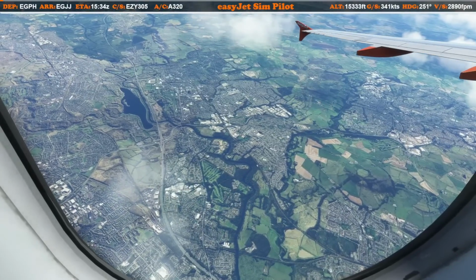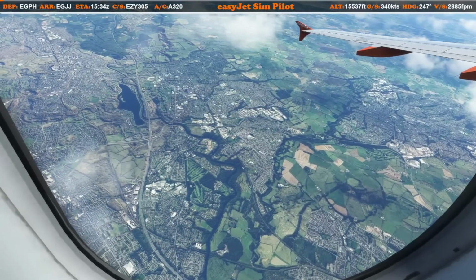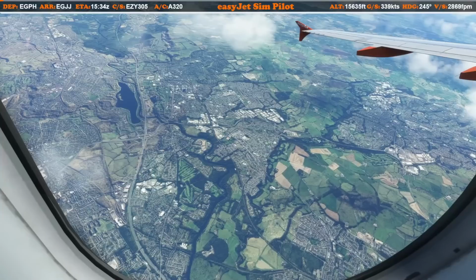So we're going to keep an eye on the weather down at Jersey. Nice little crosswind to play with, and the chance of the weather just duping us.